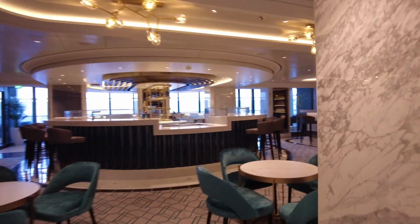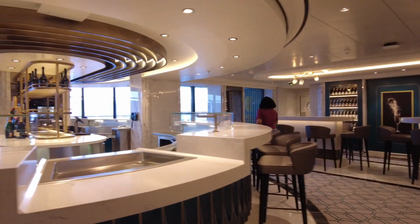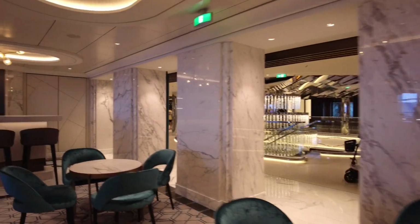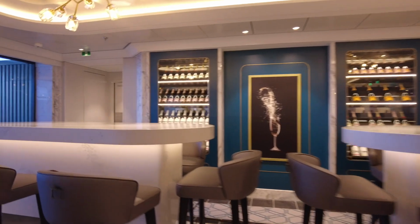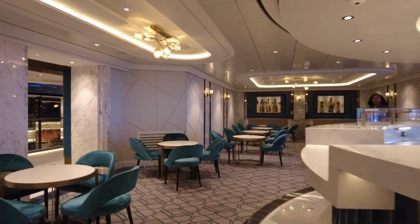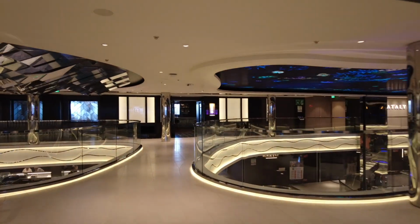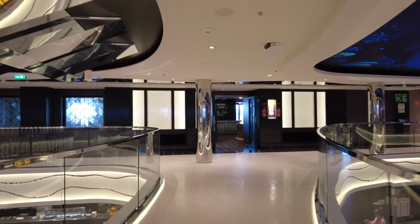To be honest, this place was the most empty spot in the whole cruise ship. Now, it's awkward because this is the meet and greet place, but it was the emptiest the entire length of the cruise. But if you look all the way in the back, they have some really nice seating areas with ocean views. We didn't really spend that much time there, but it was a nice spot to be in.